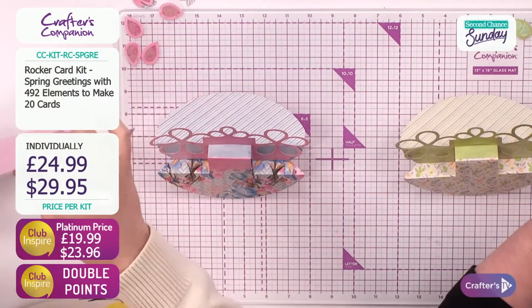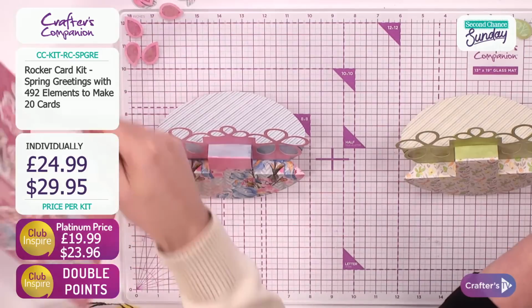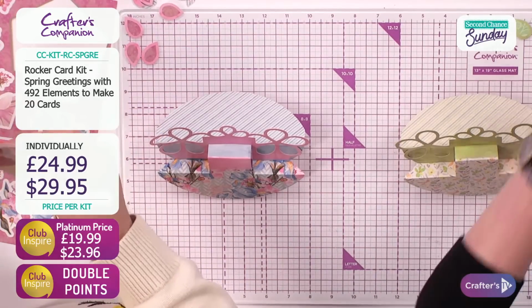This is lovely, just having a bit of crafting with your mate on a Sunday night. Yeah, it is.